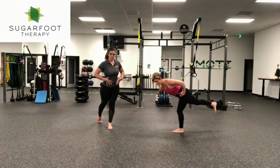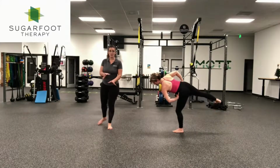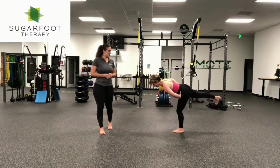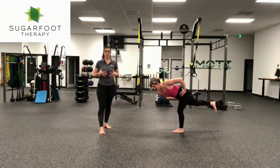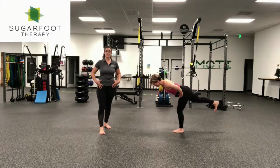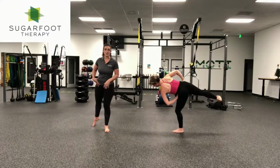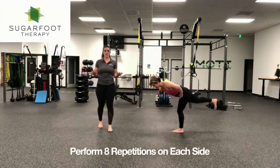So it's very important to keep, again, those ribs down, cores active, and we're rotating our pelvis around our stance leg. Good. This one takes a lot of time and control. Often people will start to lead with the shoulders. You really want to focus on this only coming from the hips and not translating down into the knee. Good. And this one you want to do on both sides.